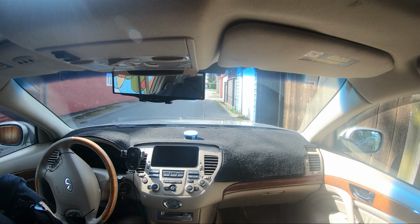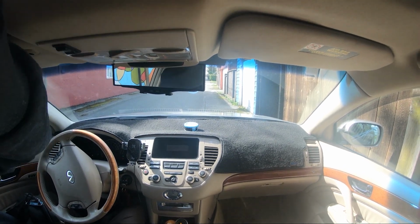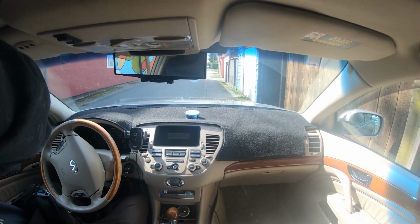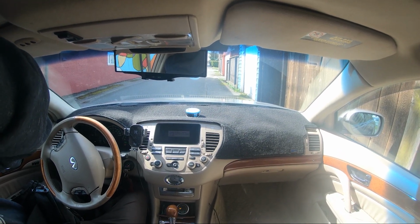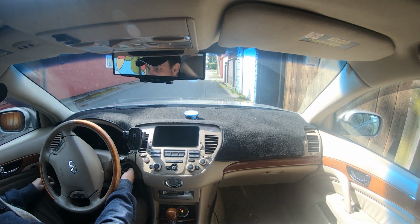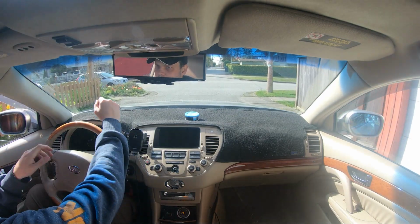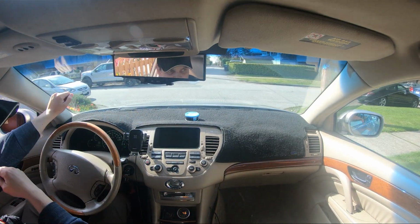If we could see the wideband, let's turn that down a little bit. Hey, there we go. Yeah, we want to see the wideband. I don't know if that'll show up or not, but get some heat in the engine. Car feels nice and smooth.